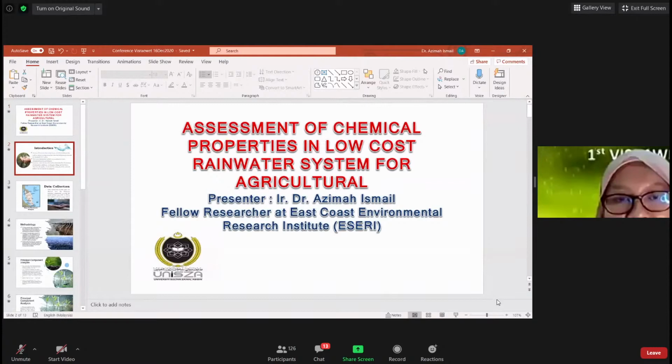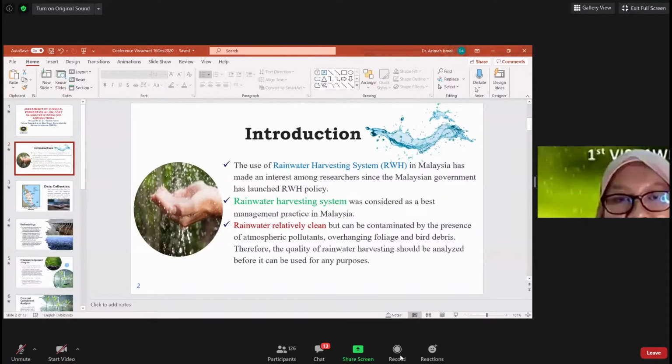Okay, as we know, rainwater harvesting in Malaysia has drawn interest among researchers since the Malaysian government launched an RWH policy. The rainwater harvesting system is also considered the best management practice in Malaysia, because it is one of the alternative water sources in Malaysia that can be utilized in the future. Rainwater is relatively clean, but can be contaminated by atmospheric pollutants, overhanging foliage, and bird debris as well. Therefore, the quality of harvested rainwater should be analyzed before it can be used for any purposes.